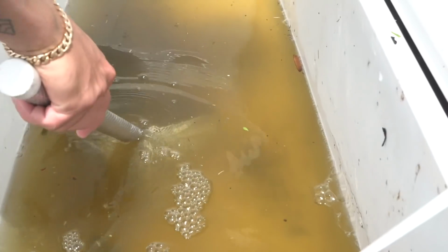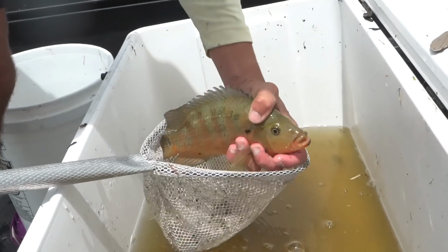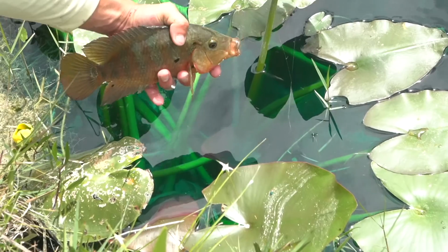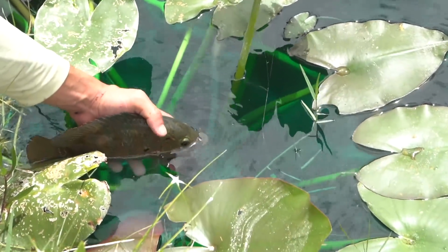So sick. Oh, big Mayan cichlid. Now, this guy right here is actually invasive here in Florida, but this is a private pond. Doesn't connect to anywhere, but look at the colors on that guy. In your new pond, buddy. Now we do have other cichlids in here, so he'll be able to reproduce with one of them.